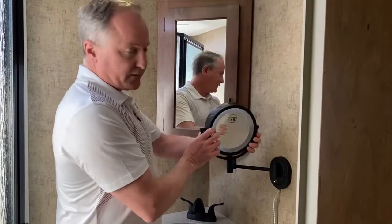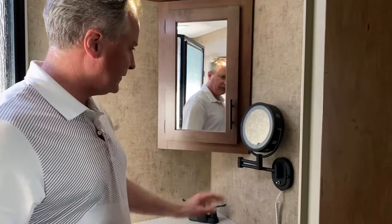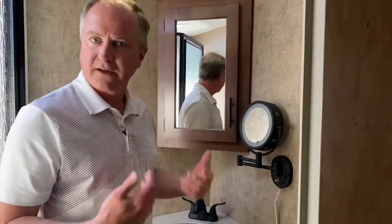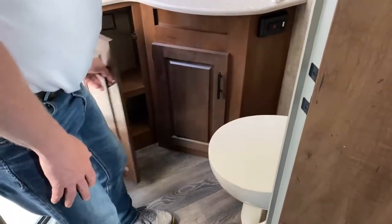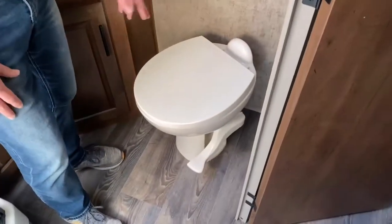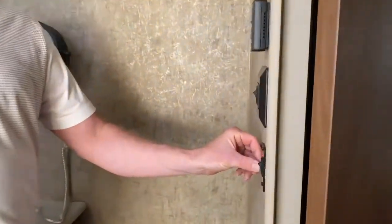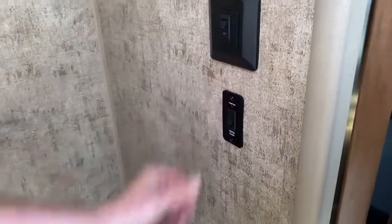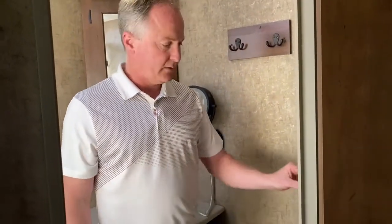A mirror that comes with the Titanium trim level. It's only with the Titanium trim level. It will light up, so kind of a makeup mirror, I guess you'd call it. More storage below, more storage to the side. And of course, what's a bathroom without a toilet? One thing, we have a water pump shut off here. So at night, if you want to shut your water off when you go to bed so the pump's not running, you can click it on if you have to get up during the night to use it and shut it off. Also there's a Maxx Air fan in here. So that's kind of it for the bathroom area.